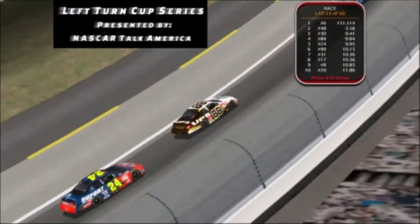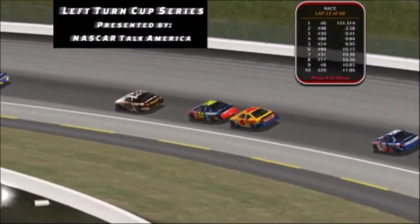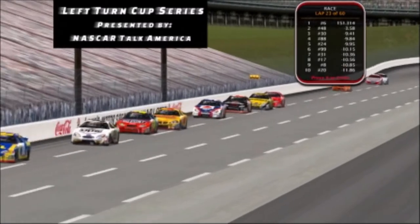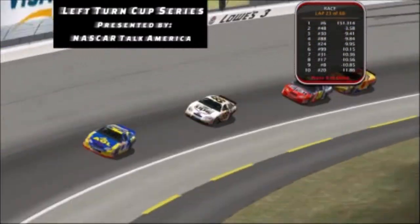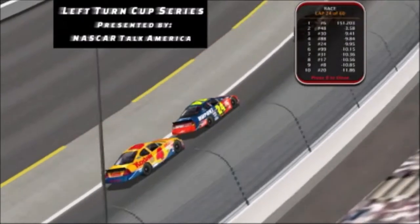Dale Jarrett got past Jeff Gordon. He's now in 4th place. Nothing much going on here. A little bit of spread out. Looking back at your leaders here again.